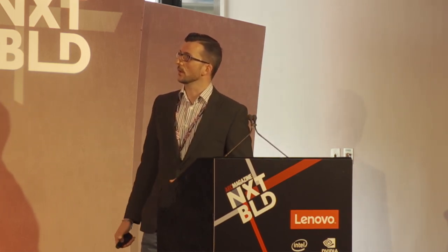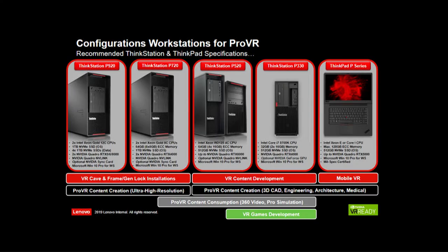And these are some configurations that we've put together. Particular ones to highlight here are the ThinkStation P520 and P330 on the desktop side. These give the fastest clock speed and the most flexibility on a GPU, and they're designed for VR content creation and VR content consumption. Everything end-to-end within the portfolio is available VR-ready, and we're happy to talk to you about certain configurations, be it desktop or mobile.